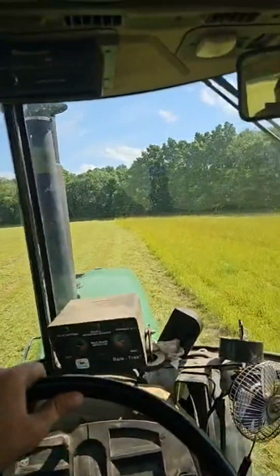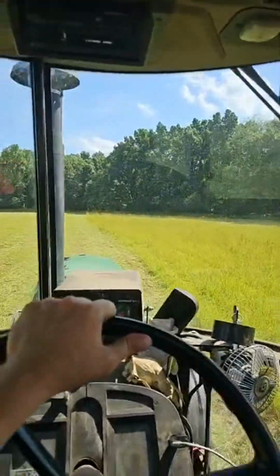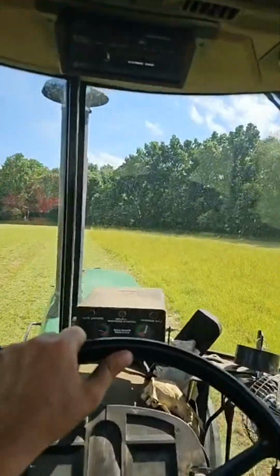Brazil, hell yeah. Nice 4430. This is a 4255. About 20 years newer than a 4430.